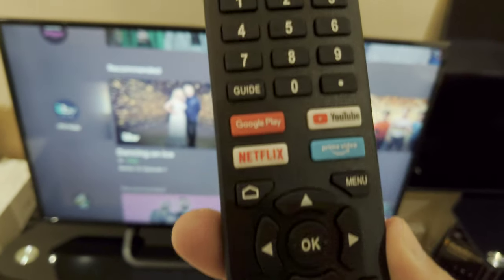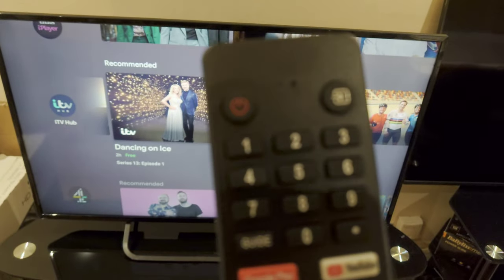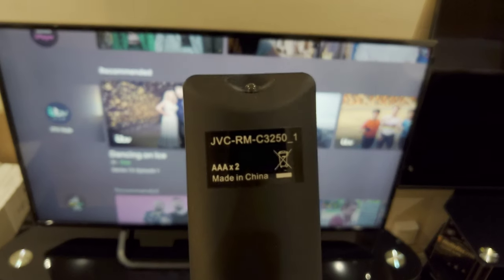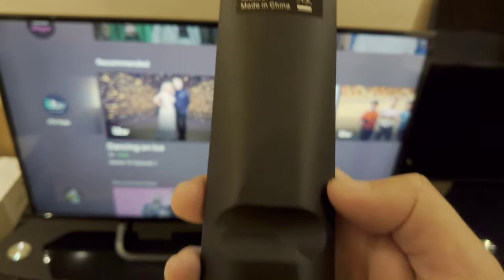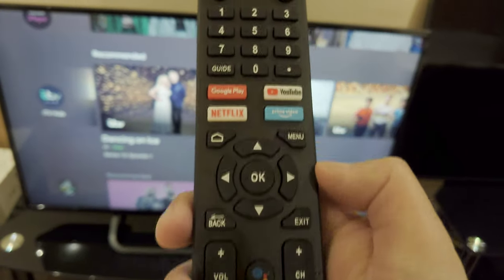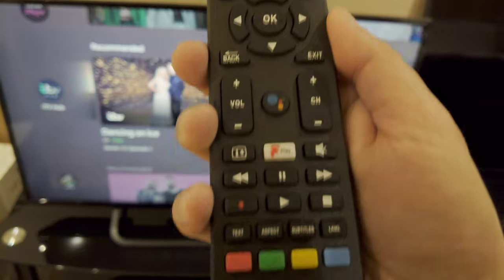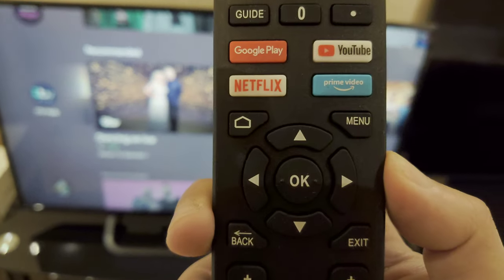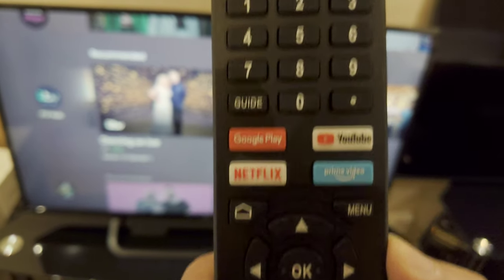And you've got all the apps here, Google Assistant, Rakuten, YouTube, Amazon Prime, a very stylish remote control with all those Google features as well. It's quite a bit of entertainment here, even Netflix as well.